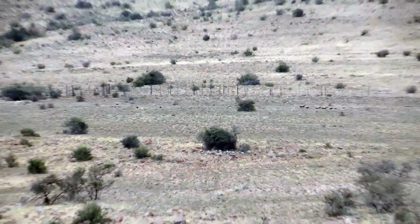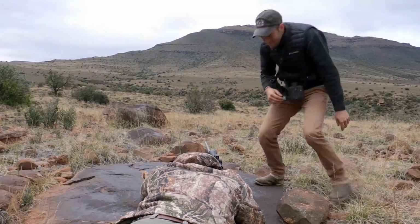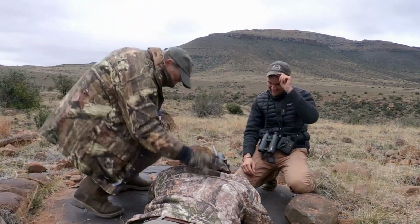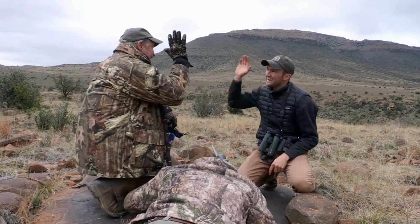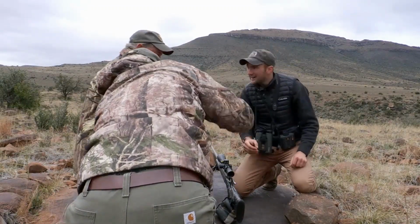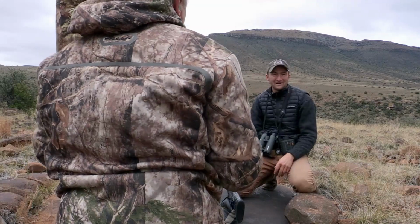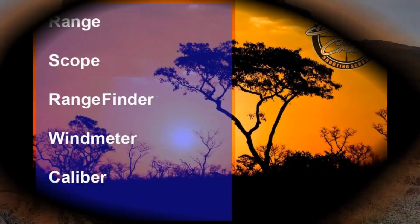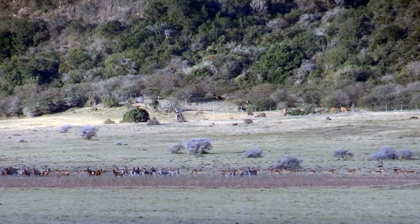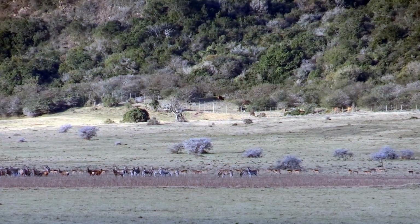Ripped him! Down! One shot! Holy smokes! Bobby! 4 minutes of wind, 930 yards. What a shot there, big boy! What a shot! Unbelievable! In this wind, in these conditions! Wow. Oh my gosh! We give him 2.5. Just took another step. You put it just behind his shoulder.